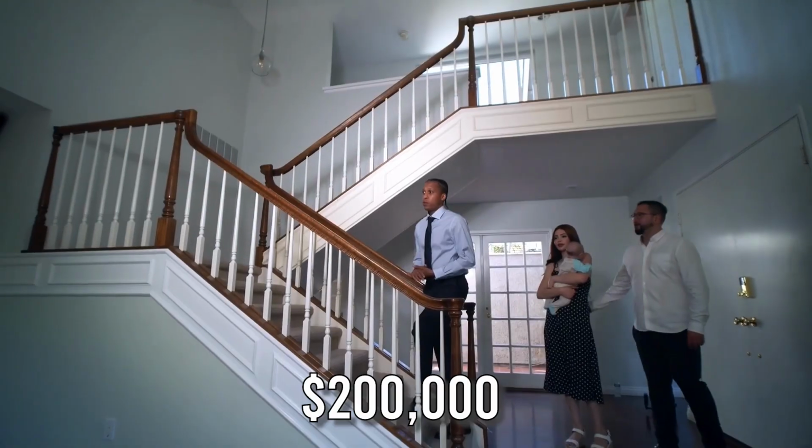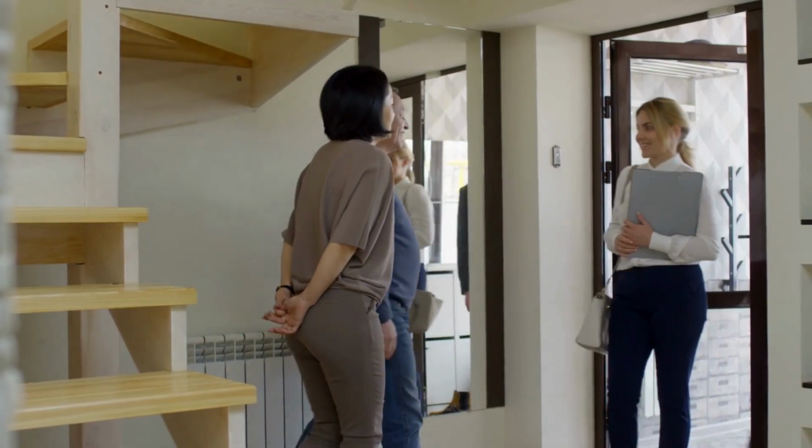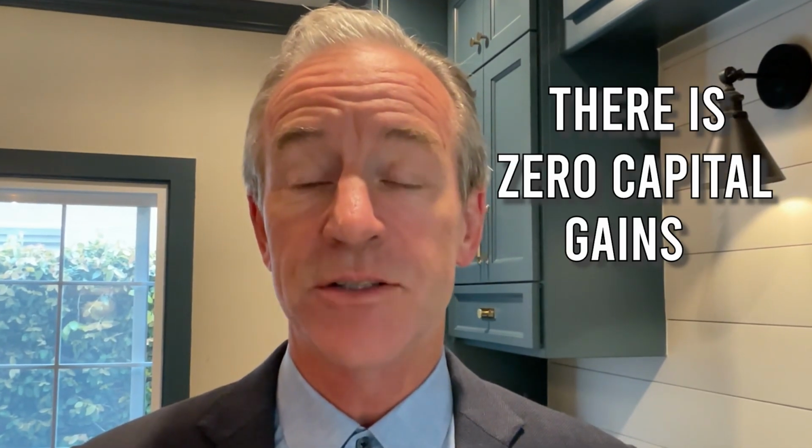The home is purchased for $200,000 and 20 years later the husband passes away. The value of the home at the time of death is $2 million. And the wife decides to sell the house at that time for $2 million. Well, the husband's half gets a stepped up basis to $1 million, and the wife also gets a stepped up basis to $1 million as well. So there is 0 capital gains on the $2 million house sale since the new basis is $2 million.